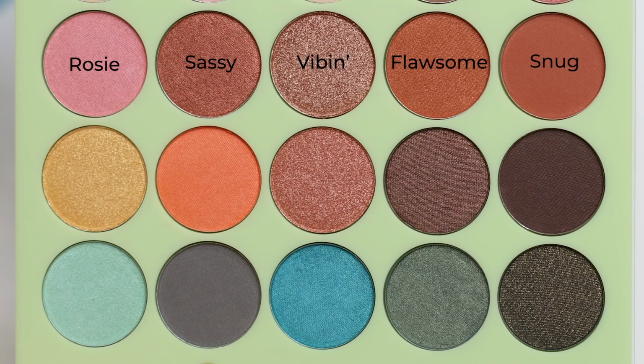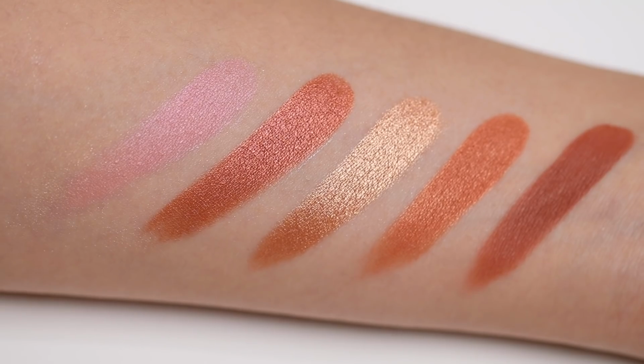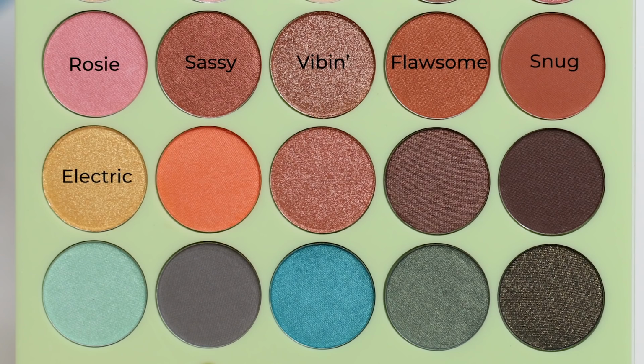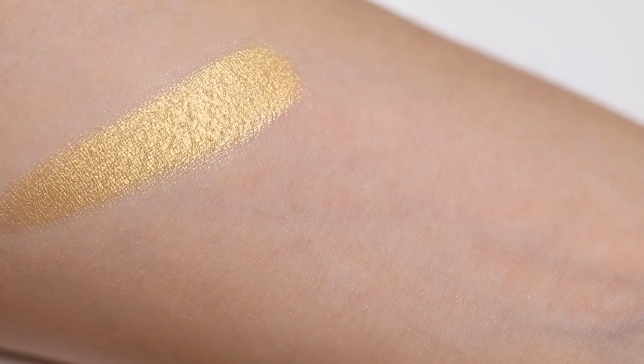And then we have Snug, which is a deep rust color. I named it Snug because I love how it hugs the outer corner of my eyes, adding some depth and dimension to it. On the next row, we have Electric because everyone needs a gold metallic in their palette.